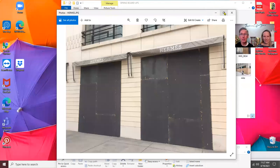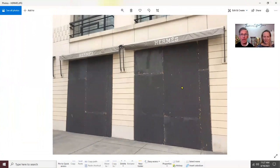And this is the Hermes store on Oak Street. And again, I think they recycled their boards from last time because you can see how they've been screwed and unscrewed a couple different times, which I'm assuming they will paint fresh because for the entire board up season, which we don't know how long that will last, but they're doing the best they can.